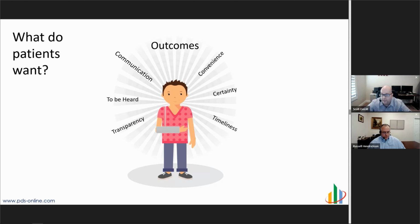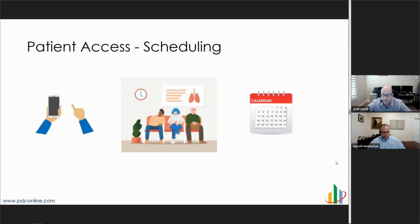So really all of those things can give you a positive or negative view of the visit itself. So, let's start from the beginning with this. As far as what patients want, I want to be able to get in. I want to be able to get in quickly. I want it to be easy.